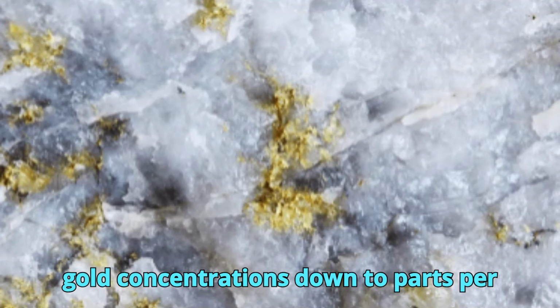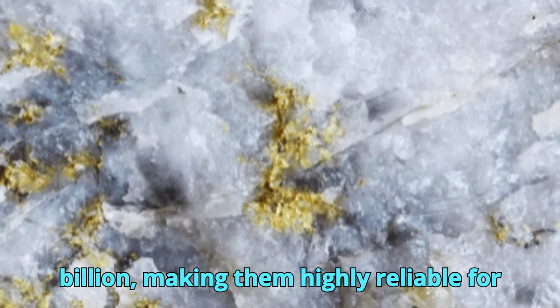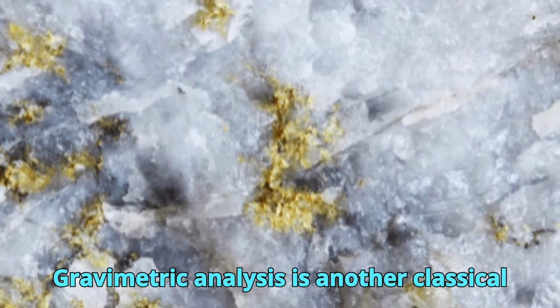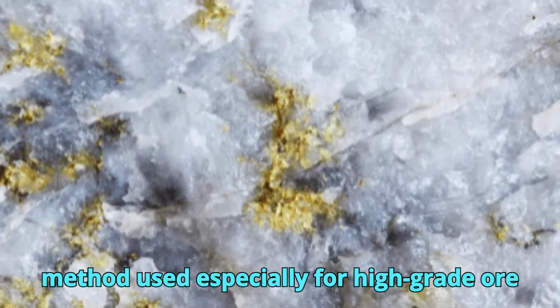Fire assays can detect gold concentrations down to parts per billion, making them highly reliable for even the tiniest amounts of gold. Gravimetric analysis is another classical method used especially for high-grade ore samples. After dissolving the sample and removing impurities, gold is precipitated out, filtered, dried, and weighed. This method is slower but very accurate for visible gold occurrences. In academic and research settings, scanning electron microscopy combined with energy dispersive X-ray spectroscopy can provide high-resolution imaging and elemental composition at the microscale.